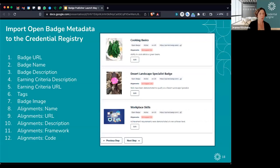Nate's going to show you in more detail what this is actually going to look like with the demonstration. But what you're seeing here on the right is a screenshot of the badge publisher tool. And what you're seeing here on the left is a listing of all the type of open badge data that maps to the CTDL, and you can import and publish to the registry. And in summary, this list of 1 to 12 is all of the data that can be included in an open badge, based on that specification. So in summary, you can import all of the data about your badge that follows the open badge specification. It is mapped to the CTDL by this tool automatically, and you can publish it to the registry.